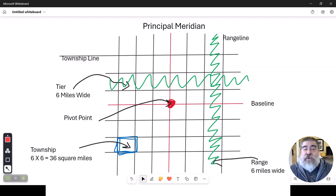In between the range lines, in that green right there, you can see a strip of land. The strip of land is called a range, as in home, home on the range. That range is 6 miles wide. So here's the first range, here's the second range, the third range, the fourth range, and it keeps going.